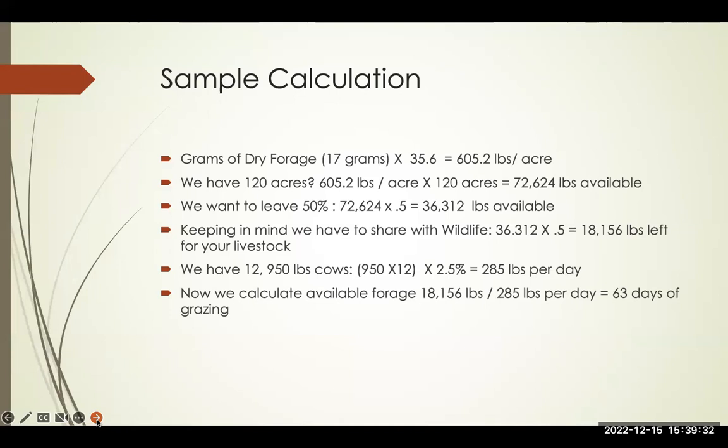All right, thank you. Tyler, this is Beverly. I was just kind of curious, is this dependent on forage quality or just forage in general? It's dependent on forage in general.